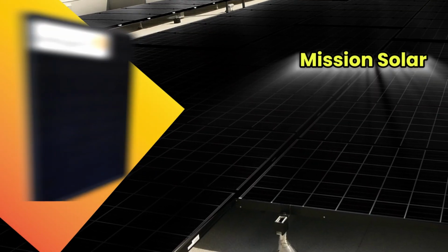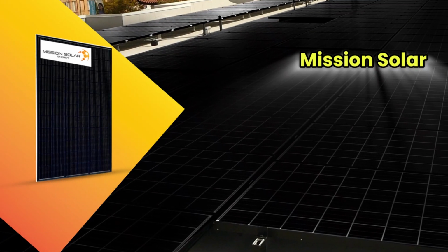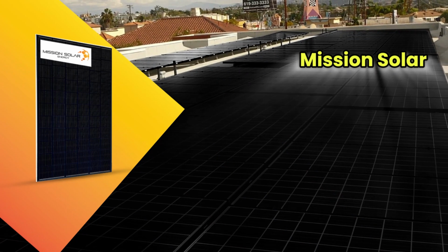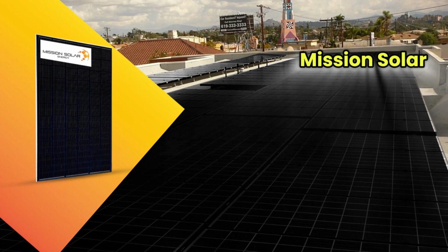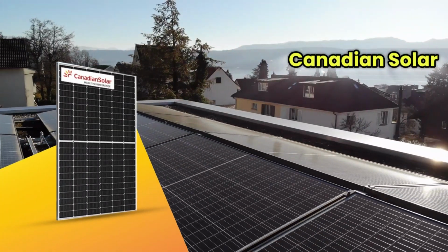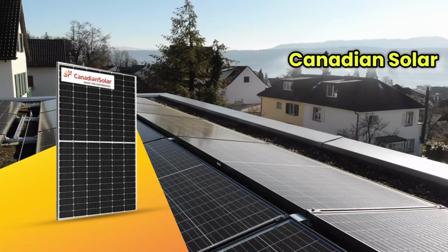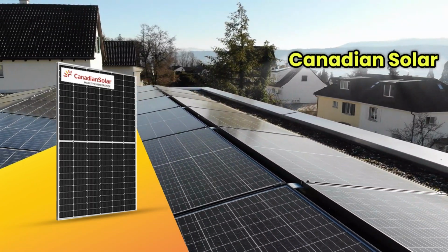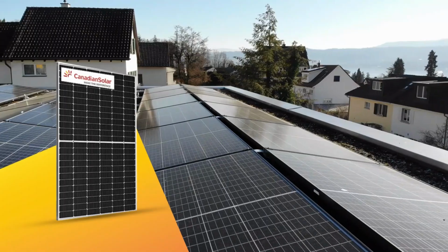Mission Solar, made in the USA. Durable and up to 20% efficient, Mission solar panels are ideal for homeowners and businesses looking for a long-term solar solution. Canadian Solar, ranked among the top 5 global manufacturers, this brand offers a perfect balance of affordability and performance with up to 20% panel efficiency, great for budget-conscious homeowners.